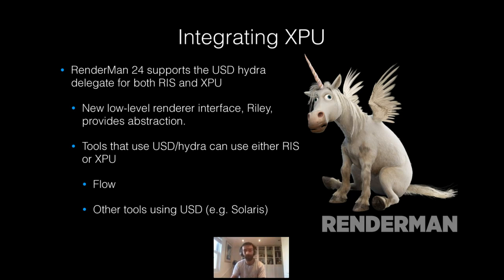So before I talk about the bits of software involved, I'm going to touch on how we integrate XPU into tools. We have, as part of RenderMan 24, a USD Hydra delegate that is written for this new interface called Riley. And as a consequence of that, the Hydra delegate naturally can use either RIS or XPU. We can seamlessly change the renderer behind the hood, and the Hydra delegate will still be able to render using any renderer that we produce as part of RenderMan.